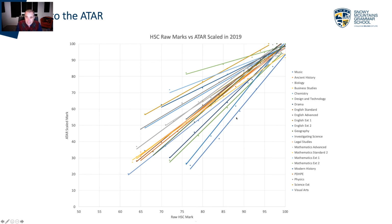So these ones here would be usually music and visual arts or drama. So creative arts subjects, you need to be well above the average. Remember, the averages were higher. You need to go much higher in those subjects in order to get the same effect on your ATAR. So if you get a raw HSC mark of 85% in visual art or drama or music, it only comes down to about a 55 or 45 in the ATAR.